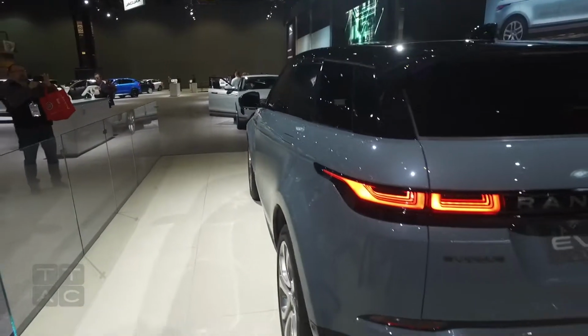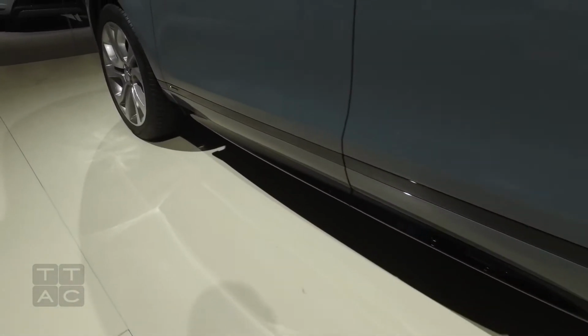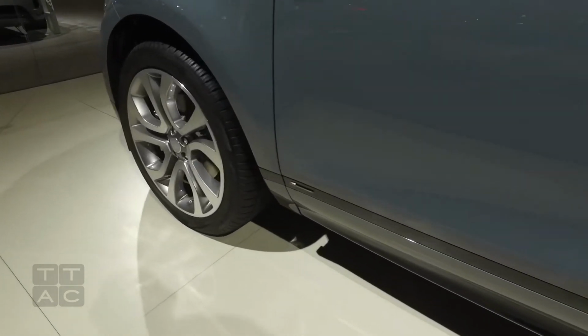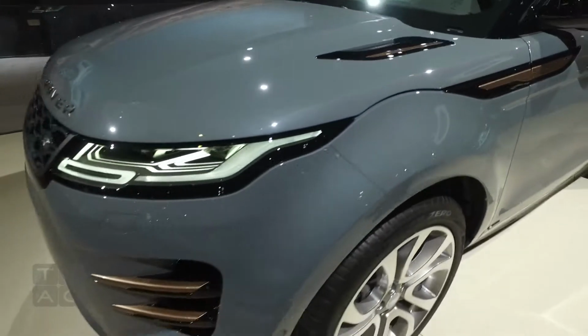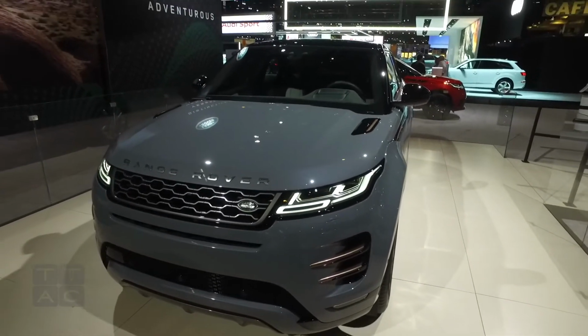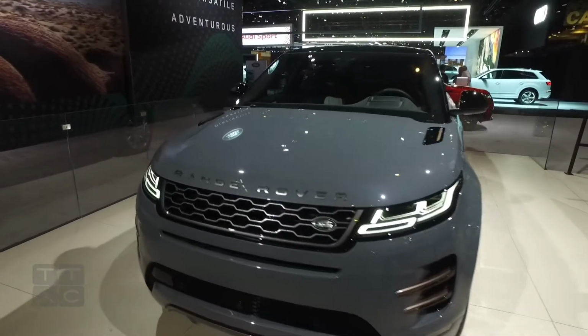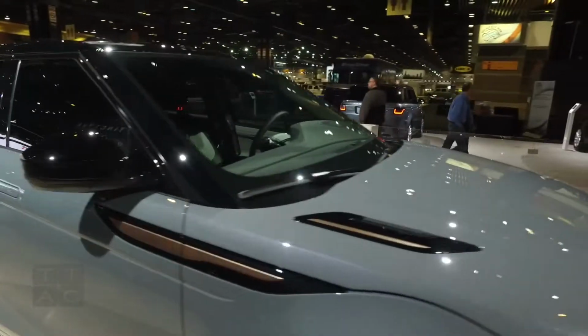I like these wheels especially. I think they really look really cool. We're going to just do a quick walk around here, check out the Evoque, which, like I said, has not changed a ton, but the differences are noticeable, particularly up close.